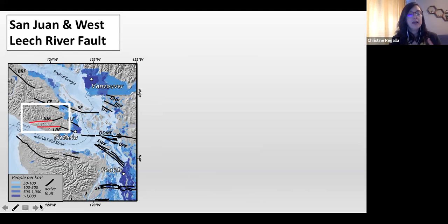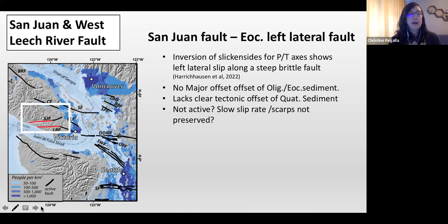But for both of these, what we've been finding is counter to what we thought we were going to find in the field. And so first, for the San Juan Fault, we're basically finding evidence that it was an Eocene left lateral fault. And so again, kinematic inversions of slick-sided fault planes show that they're consistent with left lateral slip along a steep brittle fault, but there's no major offset of any Oligocene to Eocene sediments. And it lacks any clear offset of Quaternary sediments.